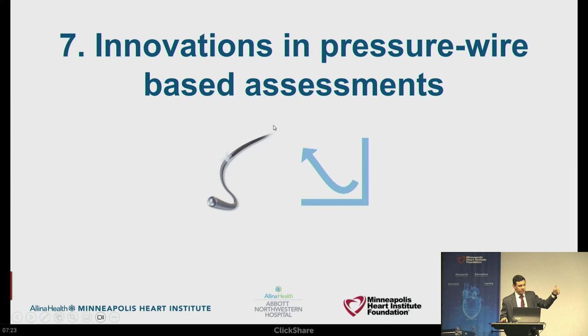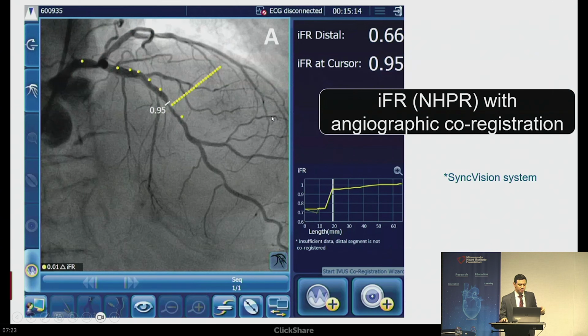So we talked about CT before you entered the cath lab. Now we've entered the cath lab. What's new in the cath lab? This is not necessarily new, but I would say it's tremendously underutilized. So we talked about iFR and how the iFR trials came with DEFINE-FLAIR and SWEDEHEART. They were non-inferior, but there are also technologies to better understand where the lesions are angiographically and where to treat.